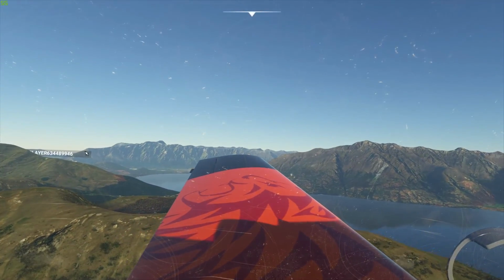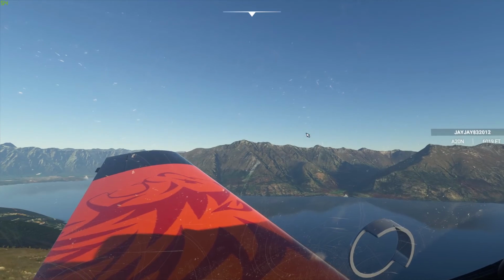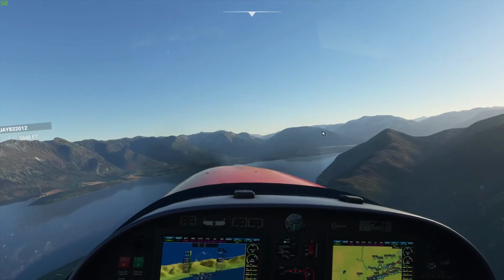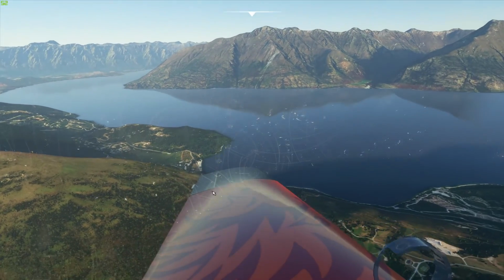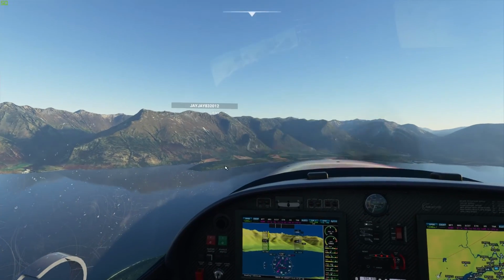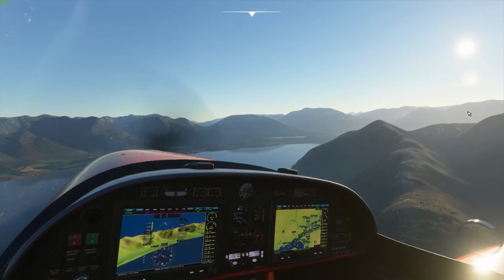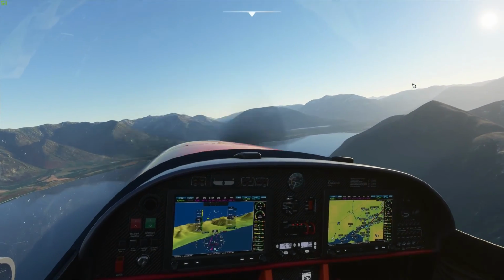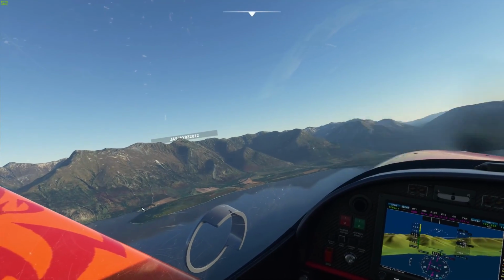You can see the Remarkables over here with Double Cone at the top. This is Sunshine Bay. And Milford Sound is just over a couple of ridges over that way, about another 15 minutes flying time. And that is one of the most spectacular parts of the world. We can see the Walter Peak station over there.